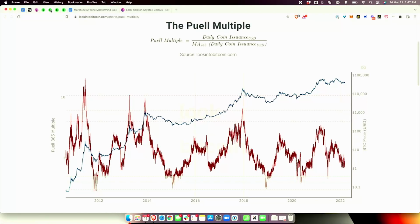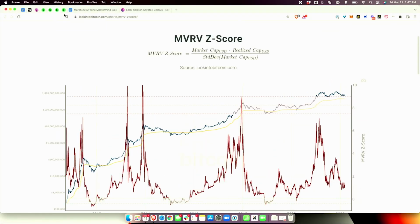Now there's another one that looks very similar, but this is the MVRV Z-score, market cap minus realized cap divided by standard deviation. Who cares? Yeah. Look at the pattern. Nerd stuff. Look at the patterns. You're seeing very punctuated things. This was one, it got really high. This was another one, got crazy high. And these are all corresponding with the top of the market.